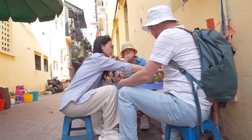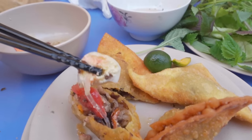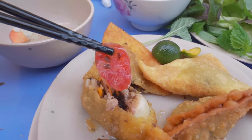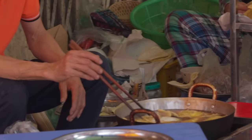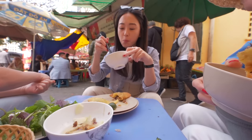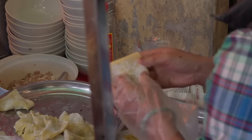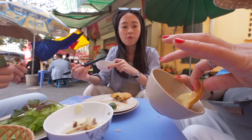Try this one. We're seriously addicted to calamansi at this point. And there's even a quail egg inside and a piece of lap cheong. So this is a Chinese sausage. It's like an egg roll wrapper. Yeah, the mushroom one is so good. Very healthy fried food. That one's more like a wonton wrapper. Whereas this one's more like an egg roll wrapper. No, this is essentially just fried wonton.